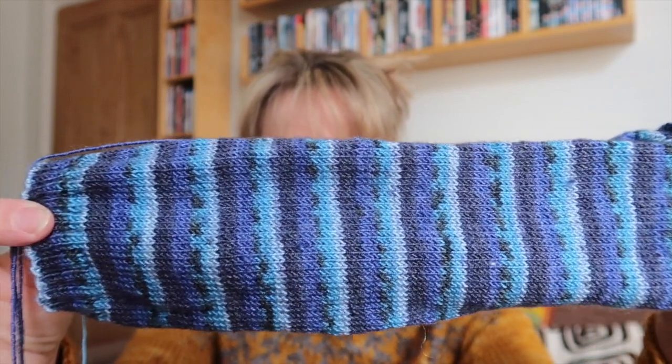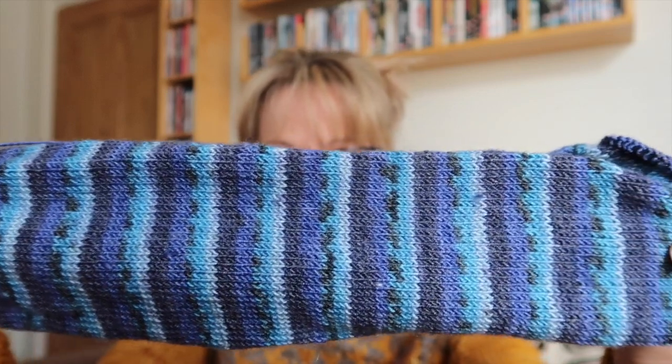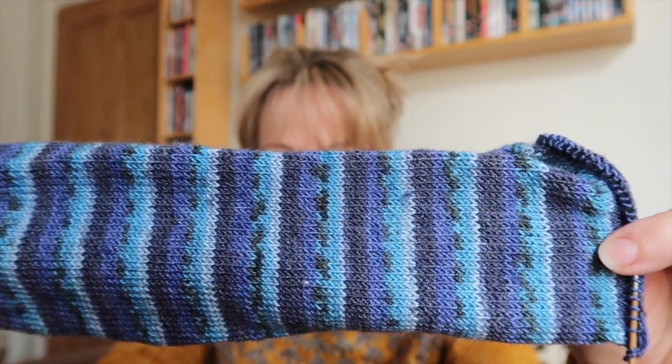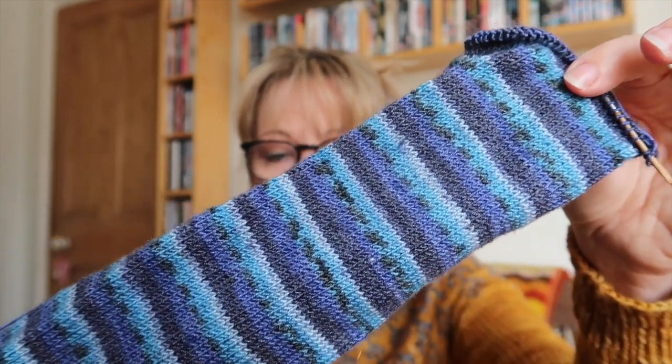I'm loving the way this is working out. So I've pretty much finished this tube. I'm just about to start decreasing for the sock down here, and then I will put in an afterthought heel. But I really like those blues and greys. They tend to be my colour, as you will know if you've watched for a while, or as you will see if you come back. So it's a running theme really, which sort of means that most of my wardrobe matches. This obviously is not blues and greys, but it does have a little grey in there.